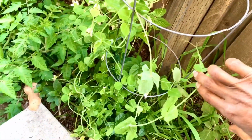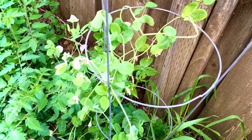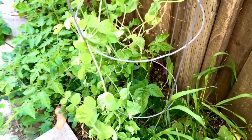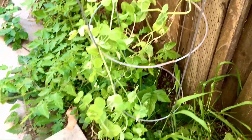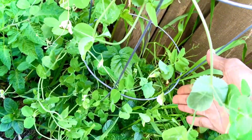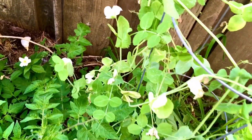I do nothing. Since this is our rainy season, they grow with the rain. They give me lots of peas. And then when they think the weather is no longer conducive, they go their way. So this one's just getting started. And we only had a few days of rain this year, but you guys know I do a lot of hugelkulturing, and so my soil can make it.